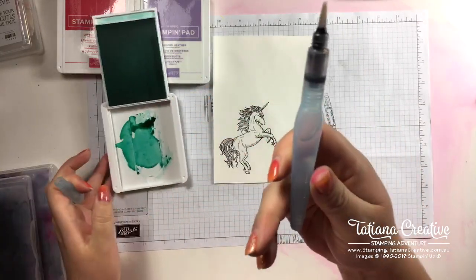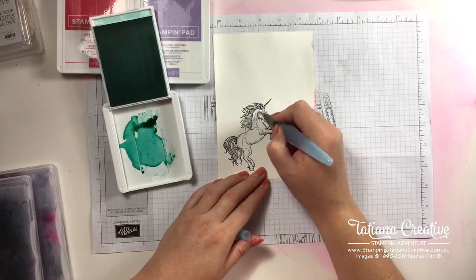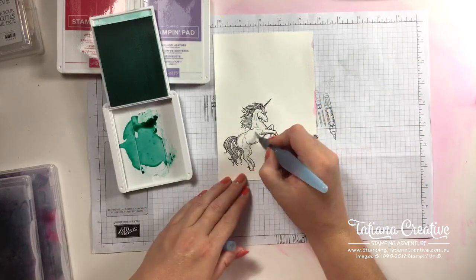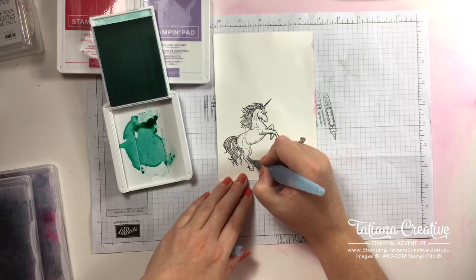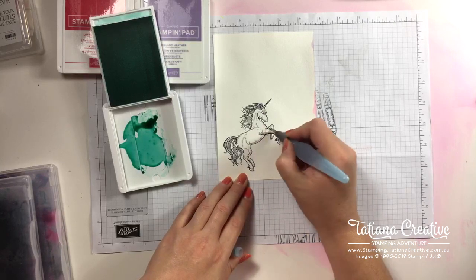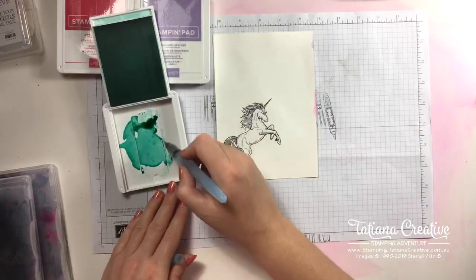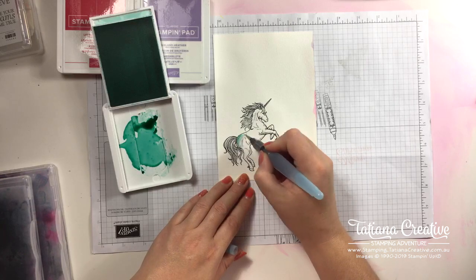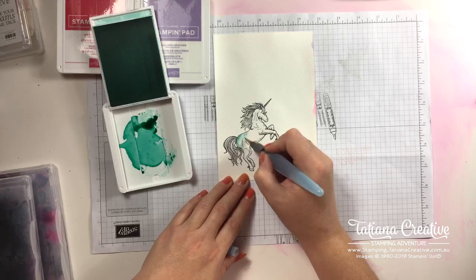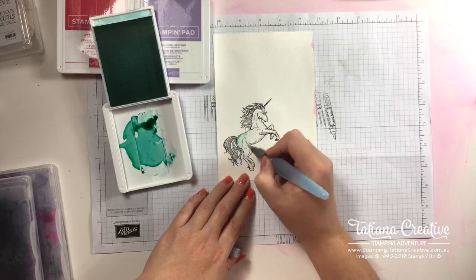Taking my aqua painter, and I've taken the smaller nib, and what I'm going to do is go all over our unicorn and just dampen her. And what's really cool is that Stampin' Up! has kind of provided some shading areas. So what I'm going to do is kind of give this unicorn a hint of colour. So as you can see, I picked a shading spot.